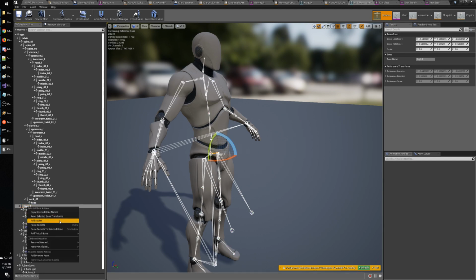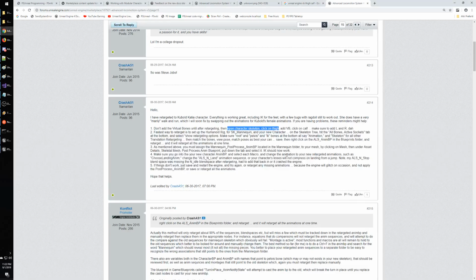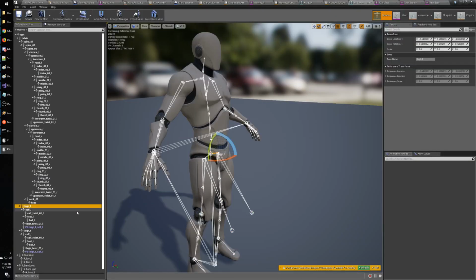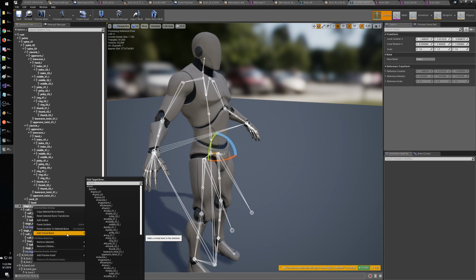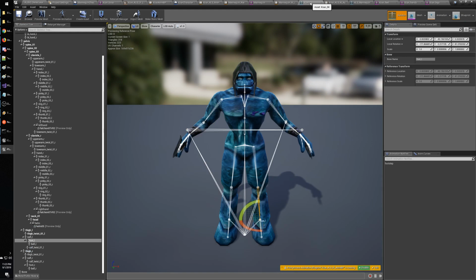Then you right click, add virtual bone, and then select what? And click on the calf. Holy shit, boys. Okay, so I will have to do something like this. And then I guess it gives me the possibility to add a name. No, this one exists already. Okay, I have no idea what I'm doing, but I think it will work.